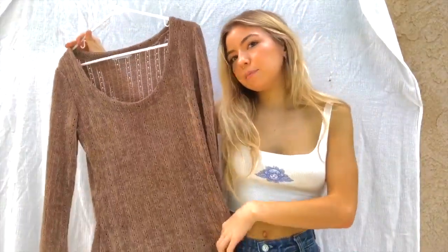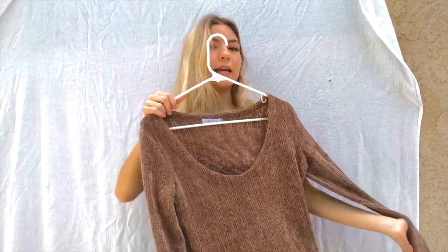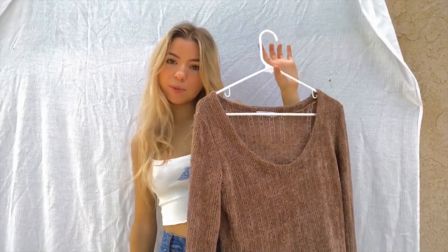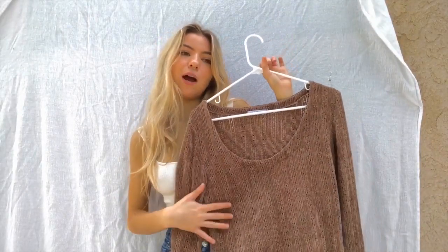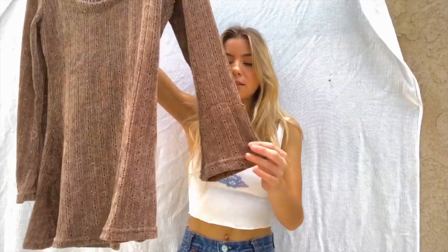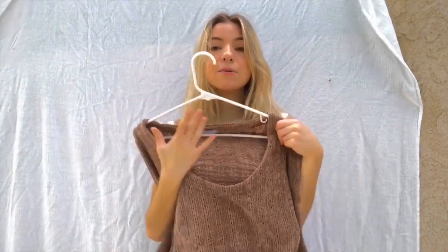In front of the sun, it looks a bit see-through, but so far wearing it, I haven't had an issue. I haven't had to wear anything underneath. It's just this beautiful brown color. I've been wearing it with my low top Doc Martens, and also a pair of white sandals I have look really cute. And also the sleeves flare just a little bit at the ends, which I think is like the cutest touch. And I would size up in this one.